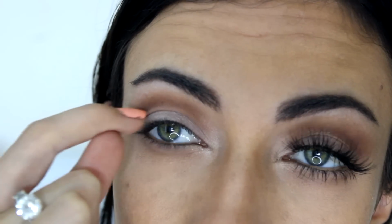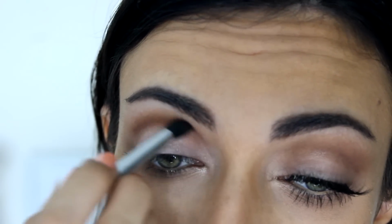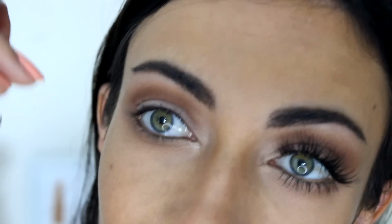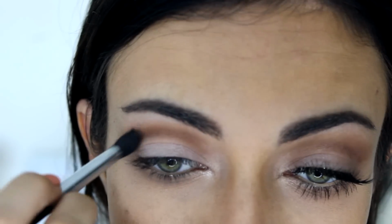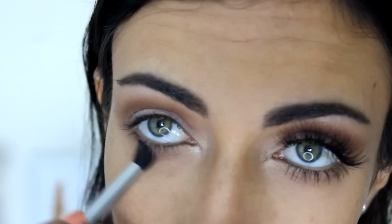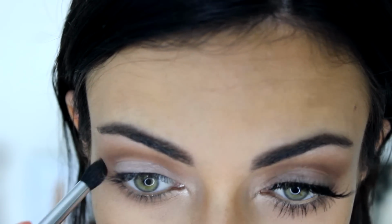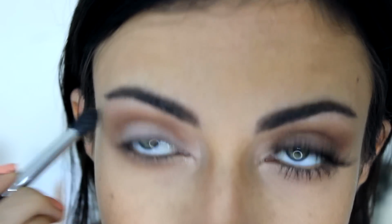So you can see the crease right there, like a little fold. I'm taking it a little bit above because I want to make the crease look higher. That way it creates, again, the illusion of a larger eye area. And then I'm blending it, taking a little bit under the eye as well, and blending it outwards. So like so.